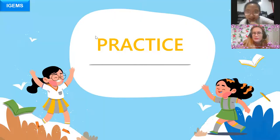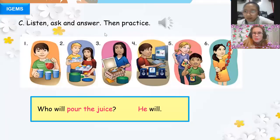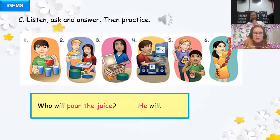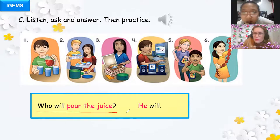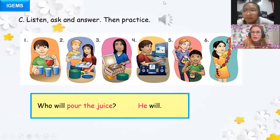Excellent. Let's practice. So who will pour the juice? Which picture? It's number one. Good job. So he will pour the juice. Page 27. Very good.